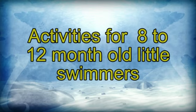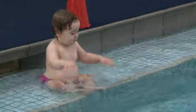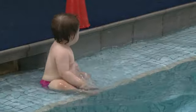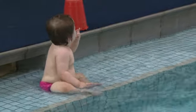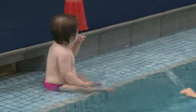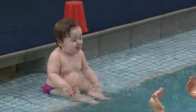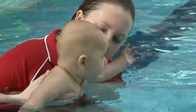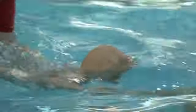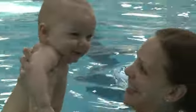Here are some sample activities for an 8 to 12 month old class. Conditioning remains the backbone of all early learning experiences, particularly for babies. Babies should never be submerged without first undergoing a process we call conditioning. Conditioning teaches the child to hold their breath on command. Once the child has been conditioned, first submersions should be performed by the teacher.